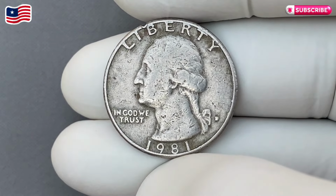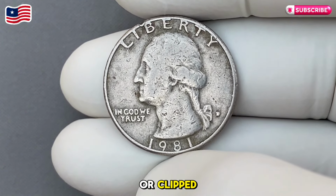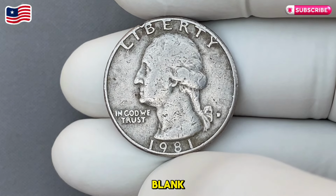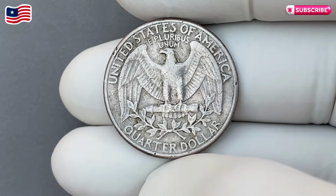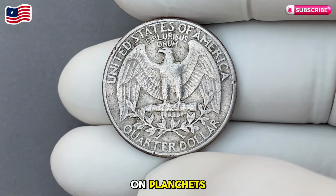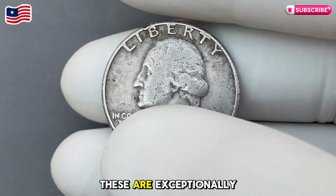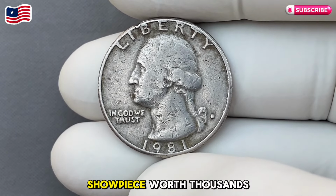Other rare errors include off-center strikes, where the design is noticeably shifted, or clipped planchets, where a portion of the coin is missing due to an incomplete blank. And perhaps most exciting of all, transitional errors, coins accidentally struck on planchets meant for different years or denominations. These are exceptionally rare, but if found, they can turn a common coin into a showpiece worth thousands.